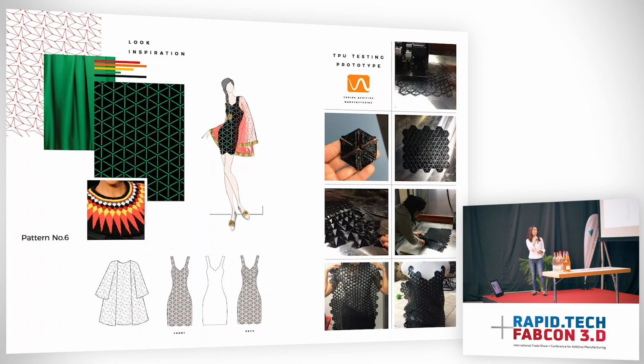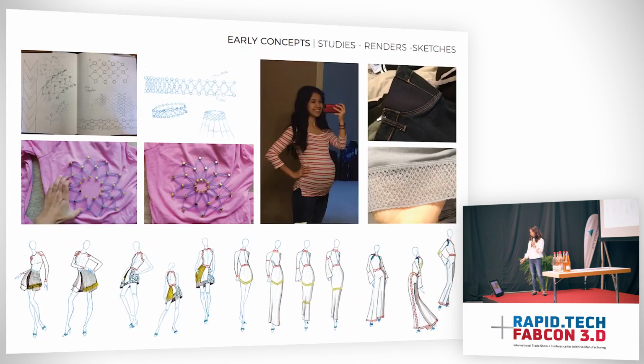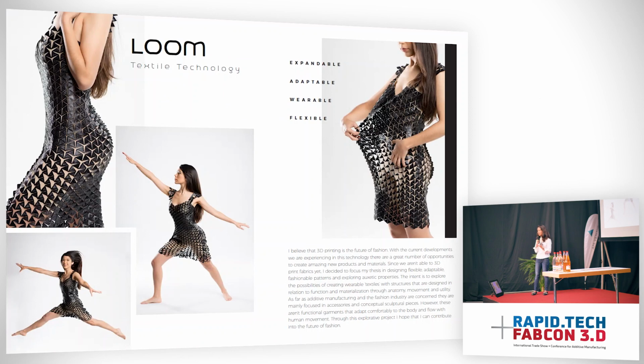And in the end, we did it, and it was an extremely rewarding process. So Loom right now, so far, it has a Red Dot Design Award as of last October, and now two international design awards, a gold and a silver for material innovation and textile design, respectively.